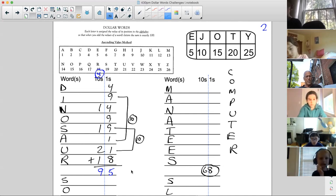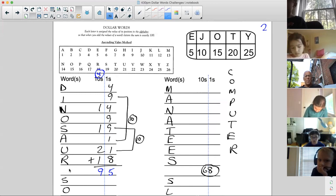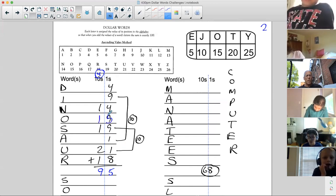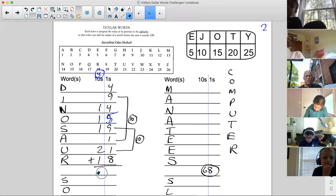8 and 9, 17 and 8, 25, 35, 45. Yes, Mr. Kramer. I got another one. What'd you get, buddy? Dinosaur with the E, because it's 95. So if you add an E, which is 5. Oh, wait, 15. Maybe it is dinosaur-y. It was 15, not 9. Oh, it's 15, not 9. Thank you so much. So it is 101, everybody.